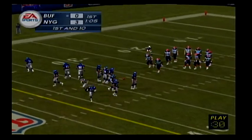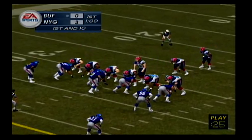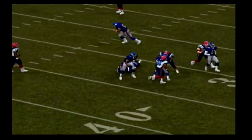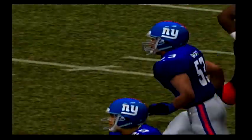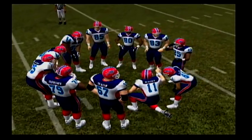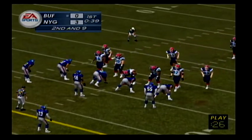They have first and 10 here. Ball on their own 32. Four linemen and three linebackers lined up defensively. Can't bring him down. And he's brought down at the 33. Not much there, but that's not a concern right now. One thing these guys don't want to do is give up in a running game. Because if they do that, they become one-dimensional. And that plays right into the defense's hands.